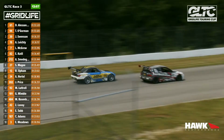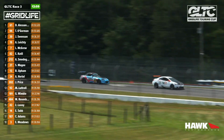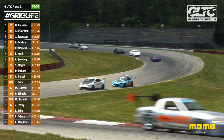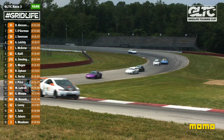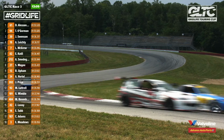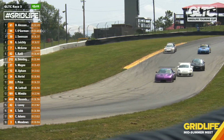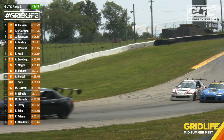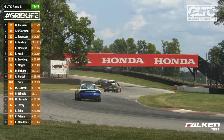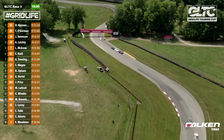And Coutil now under attack from Smedegaard. That's for that 6th spot. O'Gorman not close enough to DJ to do anything here. Traffic they're coming up on. Oh, look at Smedegaard down to the inside of Coutil. But if Coutil can stay put, he's got the inside here into 6. But Smedegaard has just enough of a nose ahead. He's not going to give up easily.